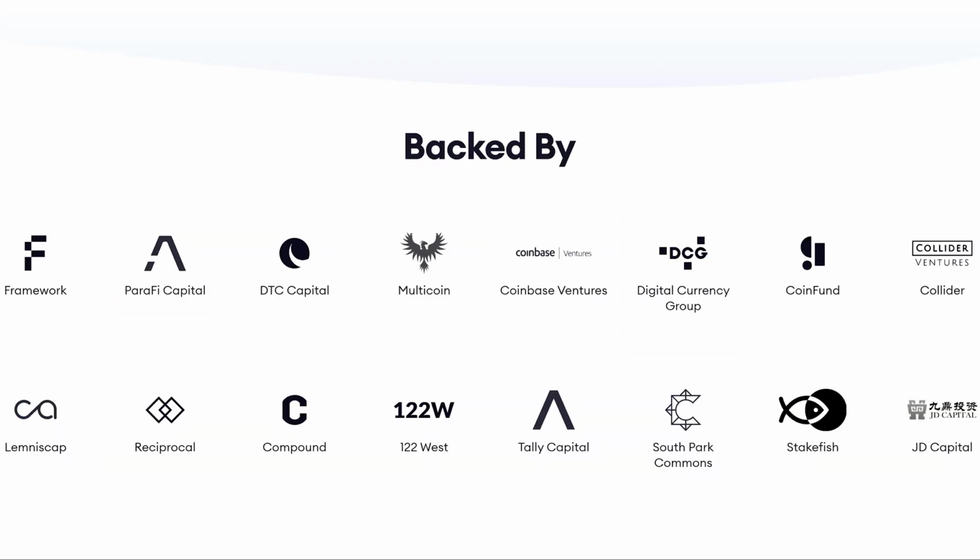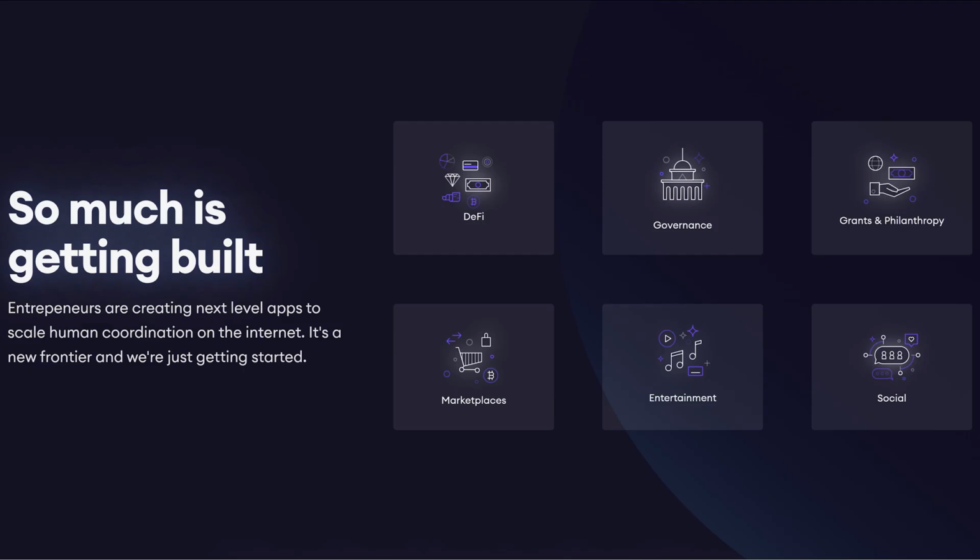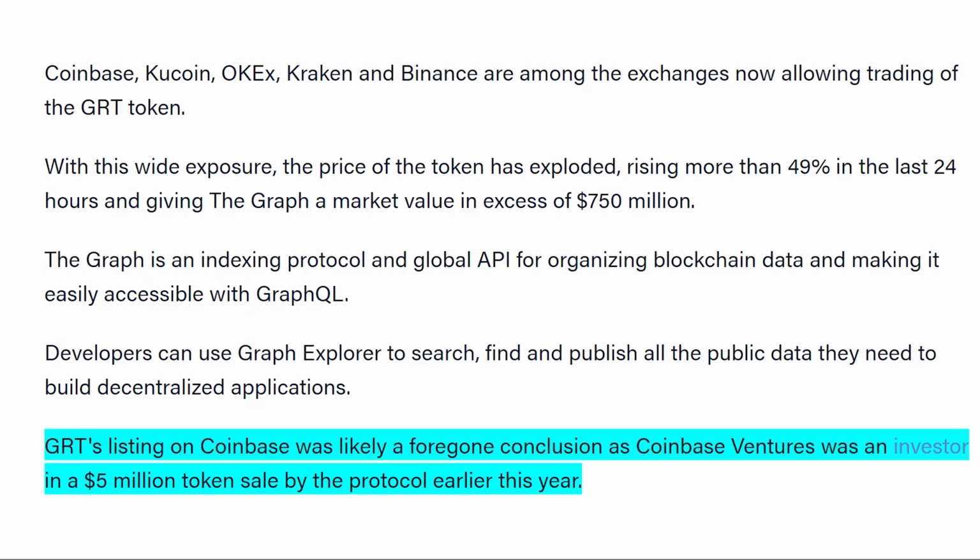Whenever several notable crypto investment firms all invest in the same project, it is a very reliable signal that the project has serious potential to expand its market share and for the project's token to appreciate in value in the long term. Obviously, a lot of people took notice of these groups investing in the Graph, and that is what helped to create the massive hype we are now seeing. Like other tokens that Coinbase Ventures invests in, GRT received an immediate Coinbase listing upon launch, leading to an immediate influx of volume for the coin.